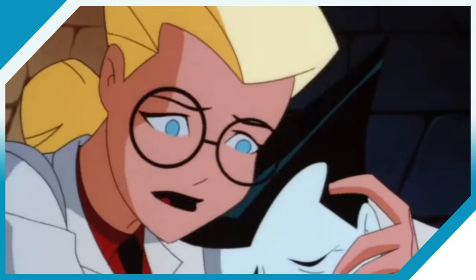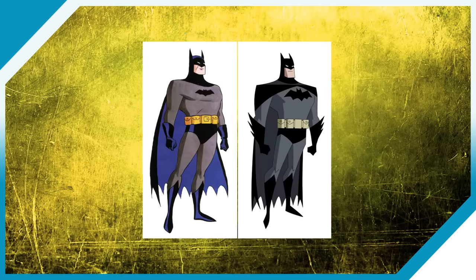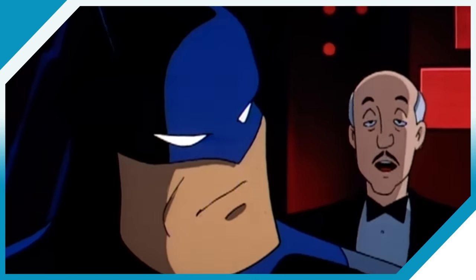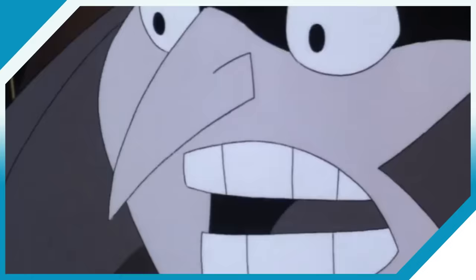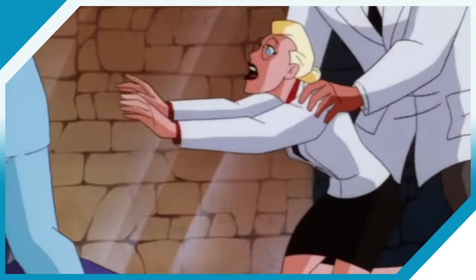Now, there's a couple possible explanations for this. For one, if we compare the designs of the first and third Batsuits, they're rather similar. The bat symbol, the belt, most everything except the color palette is comparably close. So maybe Batman was wearing this early costume when Harley became Harley Quinn. Unfortunately, when we take into account everything we know about Harley's age and college career, as well as the Joker's acid bath, aka bath number 2 in the top 10 baths in the DCAU, the math just doesn't add up.